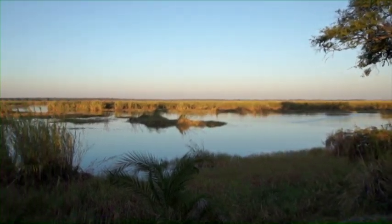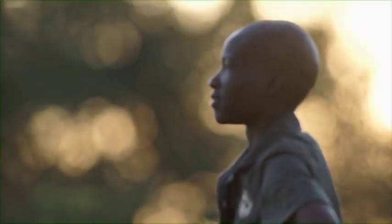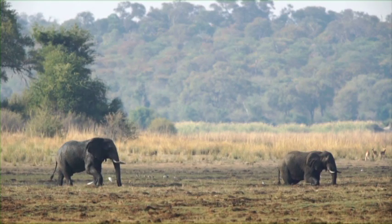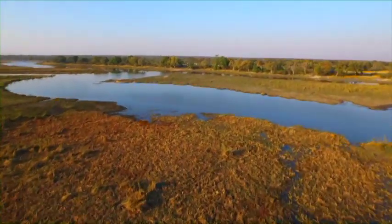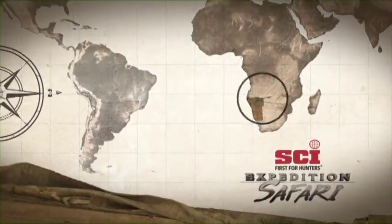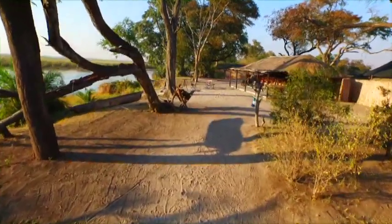Bringing fresh water to a parched land, the Okavango River is a significant life source for this astonishing region of Africa. An important migration route for a large variety of game species. The riparian landscapes along these waterways remain relatively unchanged and undiscovered. Today's adventure takes us to the Mahango core area of Babatwa National Park in northeast Namibia, an exceptional hunting concession of Tourmalin and Cochrane Safaris.